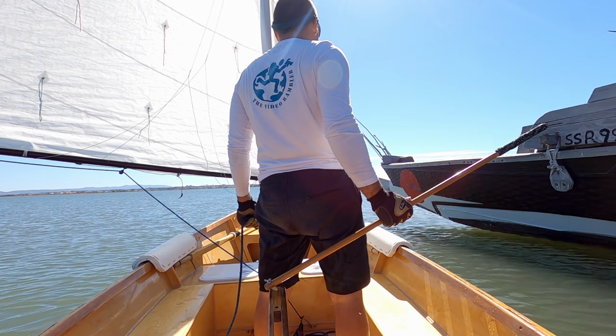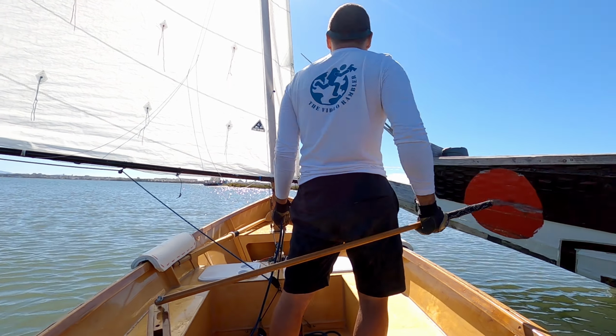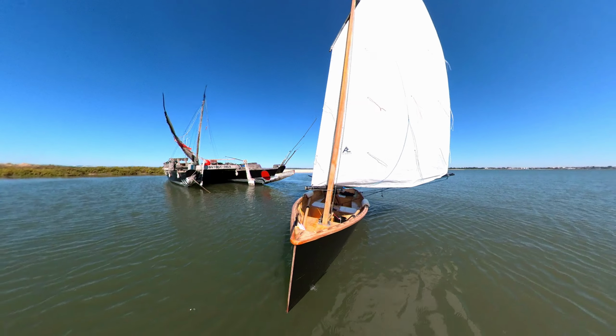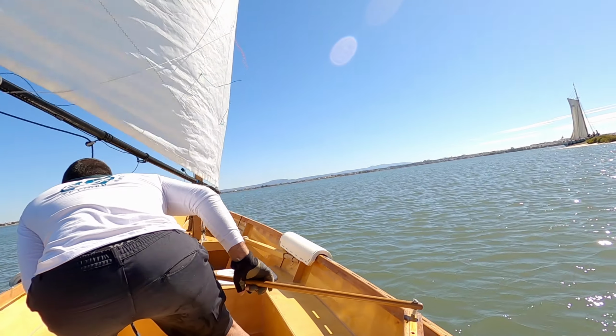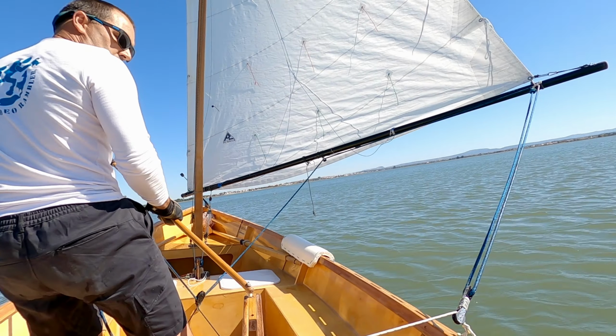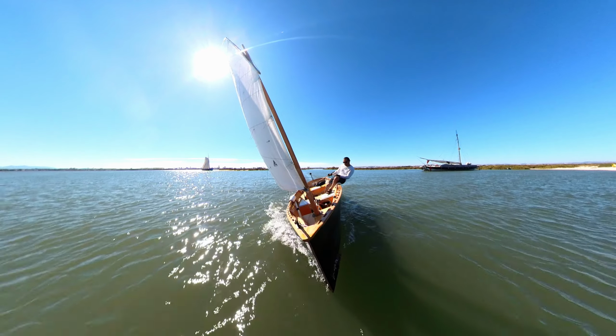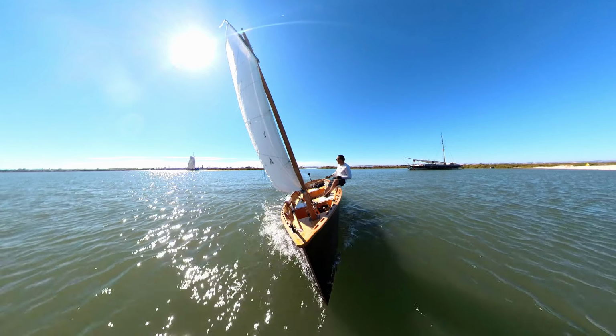I sailed by a few times and couldn't see anyone aboard, so, as there was a nice breeze coming, I decided to have some fun and just sail around for a while. Of course, I didn't go too far from her. It's not every day one gets to sail with such an iconic backdrop.